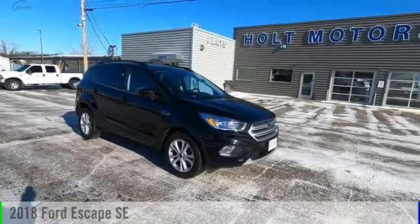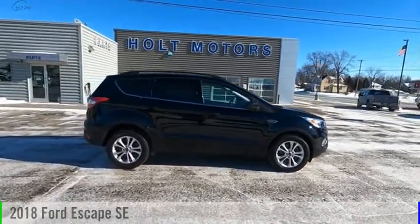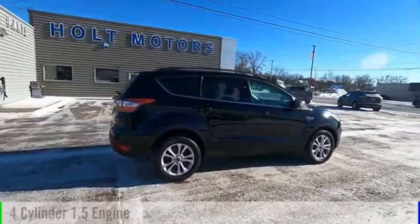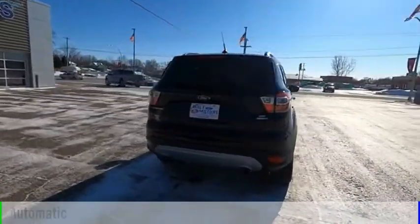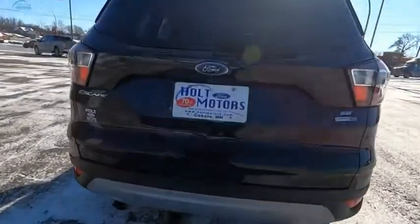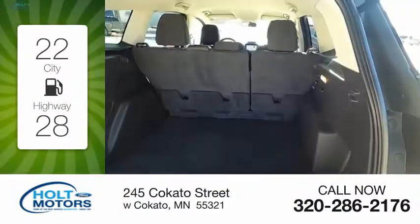Stop by and take a look at the 2018 Escape. This vehicle is powered by an all-wheel drive, 4-cylinder, 1.5-liter engine and comes with an automatic transmission. Great fuel efficiency saves you money by requiring fewer trips to the gas station.